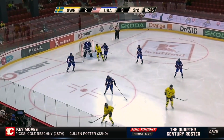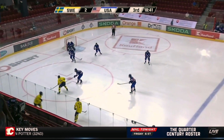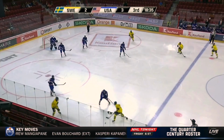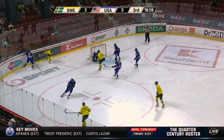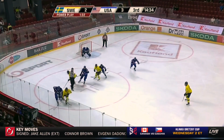Quite a statement shift here to start the third period from Team Sweden. Well, the Swedes start their top line. The Americans start their fourth line, looking for some energy to try and set the tone, and it's the Swedes who get the advantage in the first minute and a half. There's Jackson Williams out there instead of Nolan Duskasy, we haven't seen since the shoulder, and we've got a really nice individual effort by Elton Hermanson.